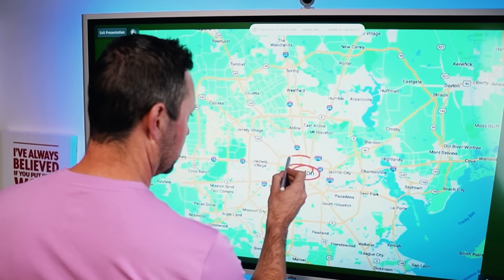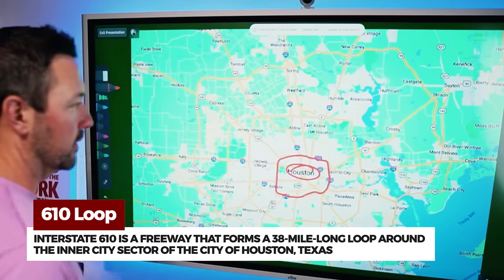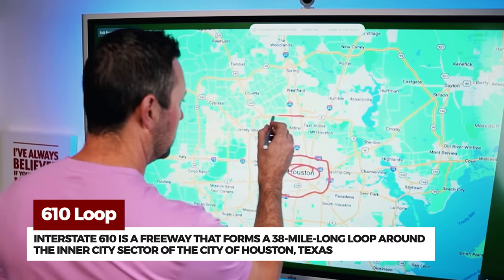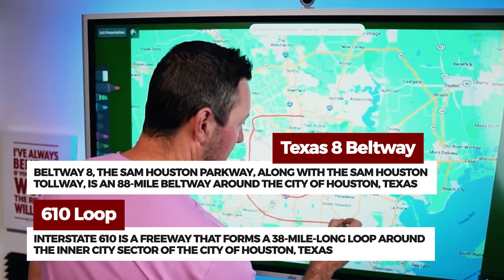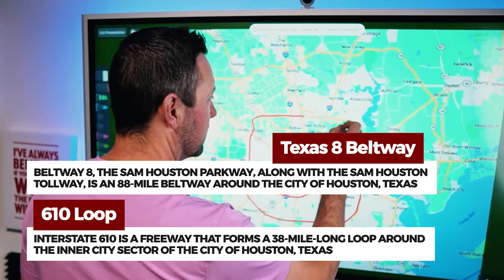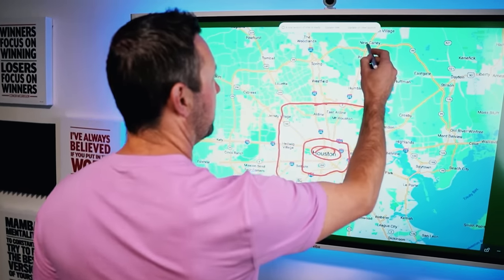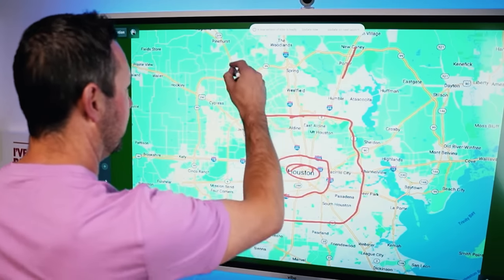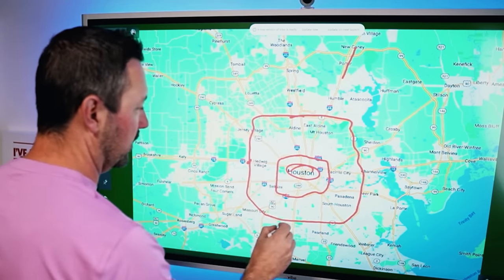So the first thing that you notice is you have these circles here. This is the 610 loop. It is free. The next one, the most popular, I think, is going to be Beltway 8. So again, if you're commuting, this is going to be one of the biggest factors. How close are you to there? Because a lot of times what people are doing is coming in from any of these highways, hitting the Beltway and getting to where they need to go, but it's gonna cost you some money.